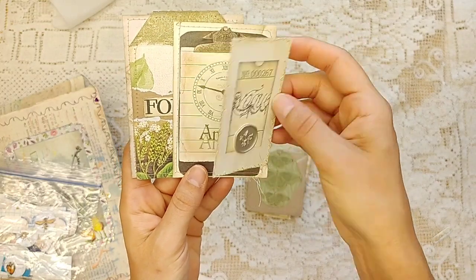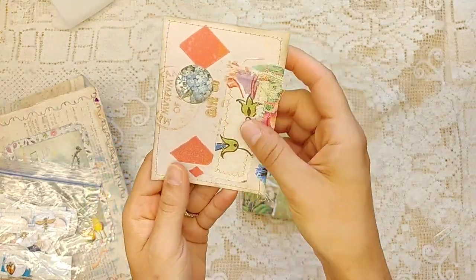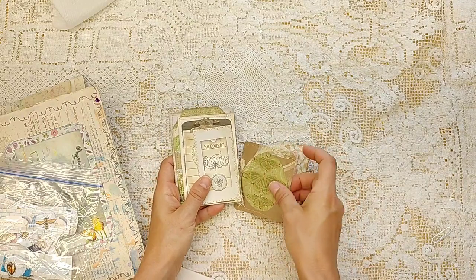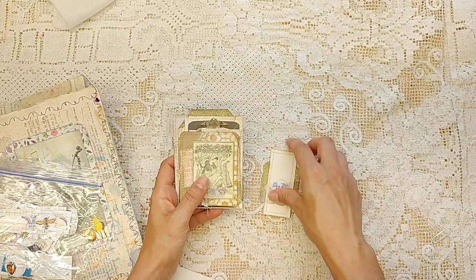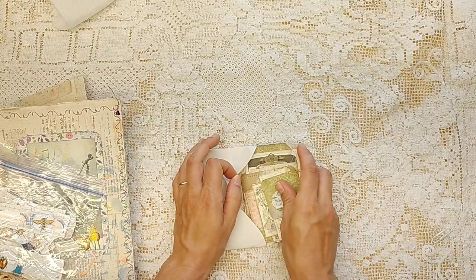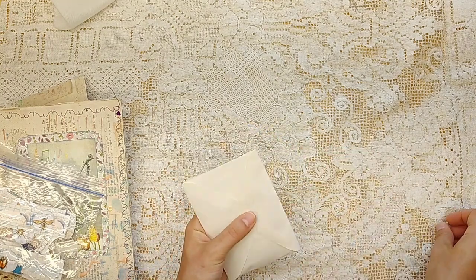There's a little faux wax seal, places to journal. There's a tag. This has some fabric. It's just a collection I did using up scraps, trying to make them look like they go together, but still have everyone be unique. I really love this little collection, and I think they would be adorable in journals. Just put them in this little envelope, which of course you could reuse in a journal if you wanted to.